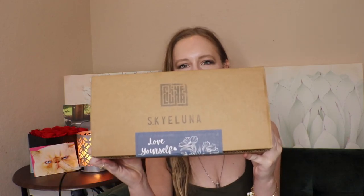So how about we get started with Skyeluna? This is a candle subscription. It's the second time I received it, and even the outer packaging looks so cute. It says, love yourself on there. Something I'm working on. I think that is a great message. And that sticker is so pretty. They offer two different subscription plans. One is $20 and one is $40. I believe we're opening the $40 subscription today.